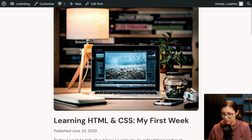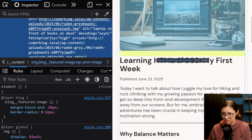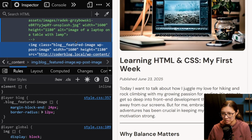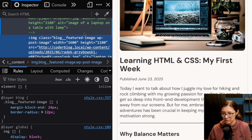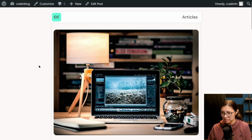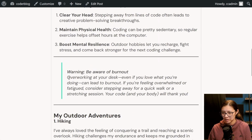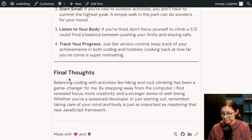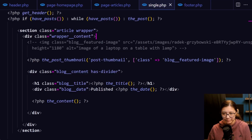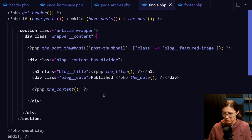Cool. So here's the featured image. Let me just make sure it has all the attributes. Yeah, it does, which is great. And it has alt text, which is great. So we've got the featured image, title, date, and then we have the content from the WYSIWYG. All right. So let's remove that hard-coded image.